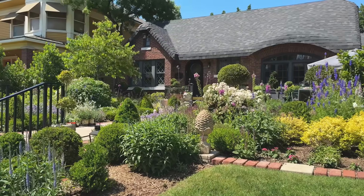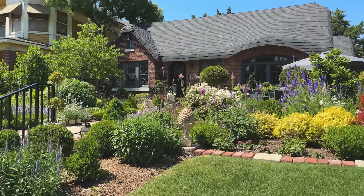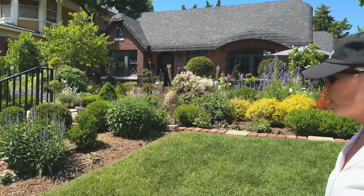Okay, boy, this is a beautiful view, even at the high sun time of day. It's about, what, 2:30, Stuart? So yeah. It's pretty hot out here.